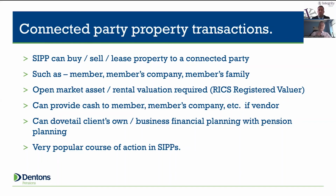And so the purchase of a property from a connected party can, as we said earlier, be a nice way to neatly dovetail clients' own financial planning with their business planning and the pension planning. And it is something that happens regularly in our experience across our book of over 3,700 commercial properties.